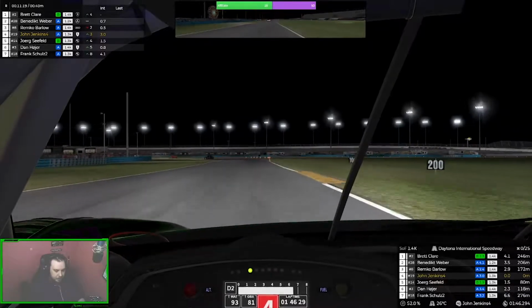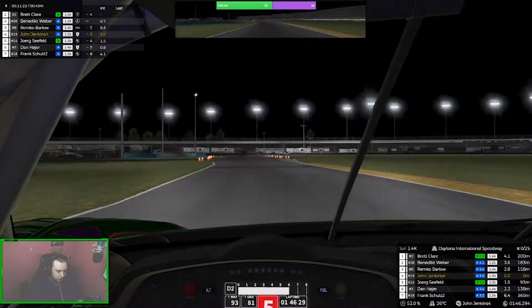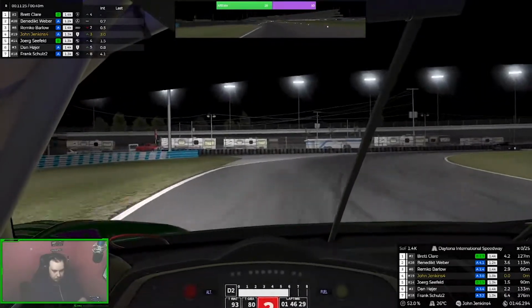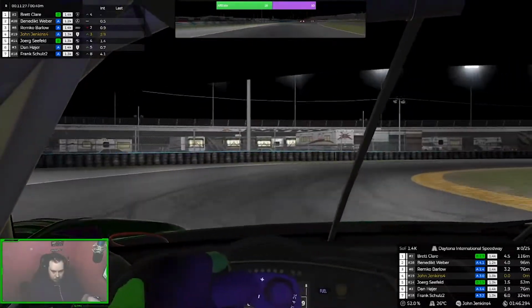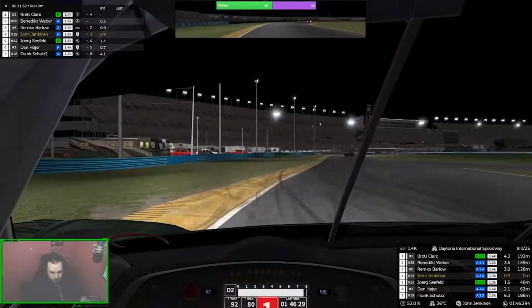This is a better first corner here. Losing a bit of time on that one. Need to brake a little bit later.